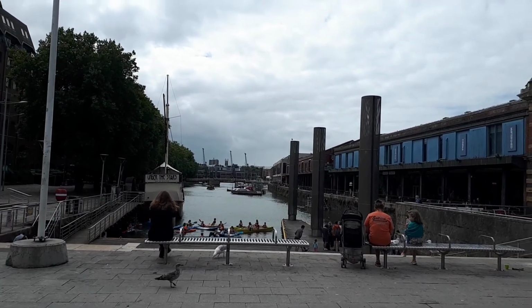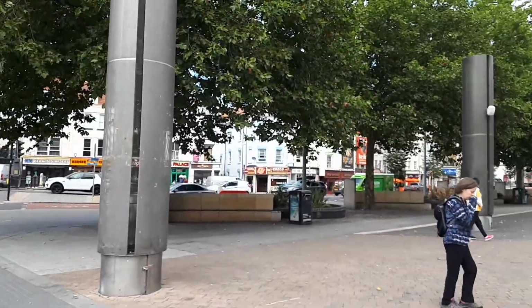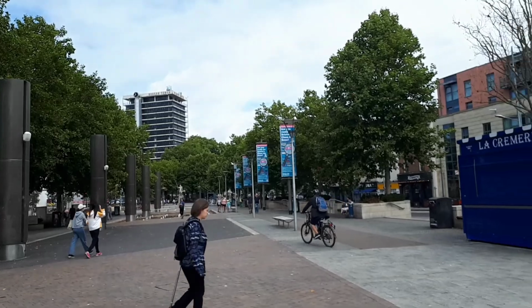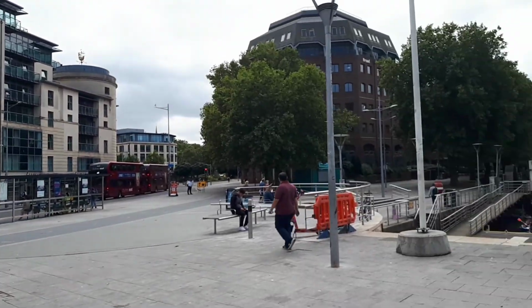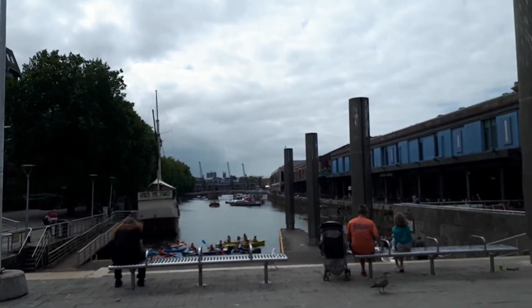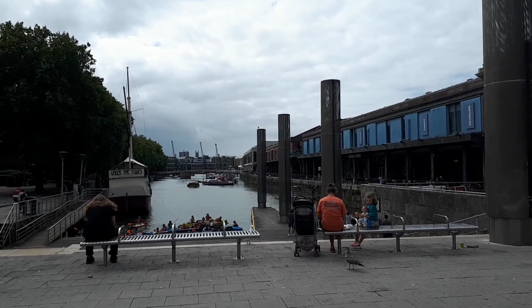Here we are at Bristol Harbour area, and safe to say I'm at the end of the walk now. Right, let's go get some grub.